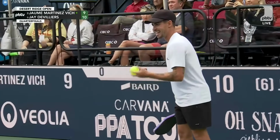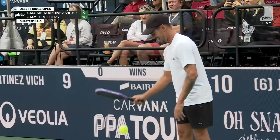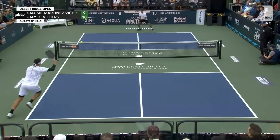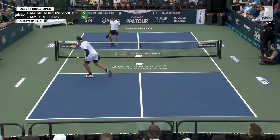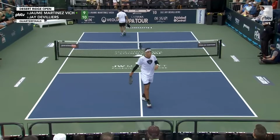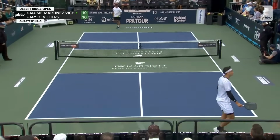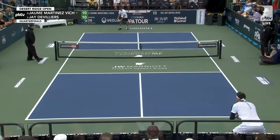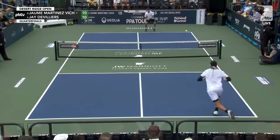And Jaume is smiling the whole time. Shocking. 19. Yeah. Point. Yeah, there was a little explosion forward there from Jaume. He dialed that in. He picked his spot up the line, and he was coming forward quickly. And it's going to take more than 11 to win this one.